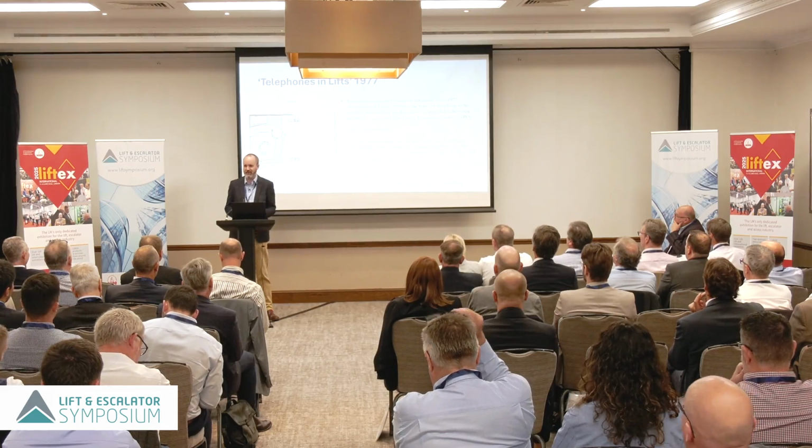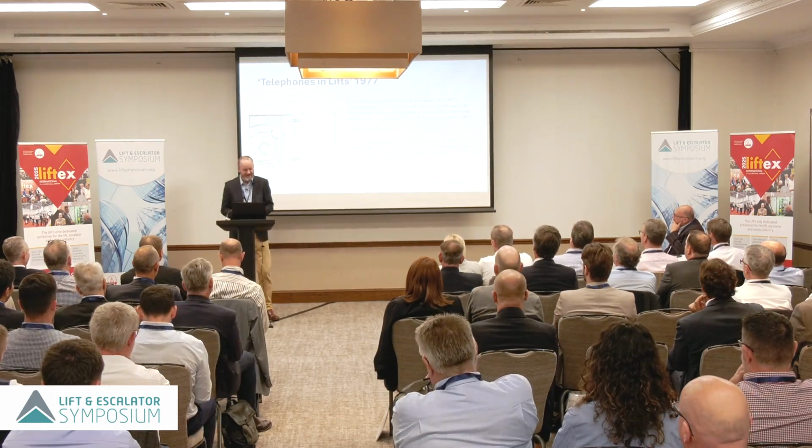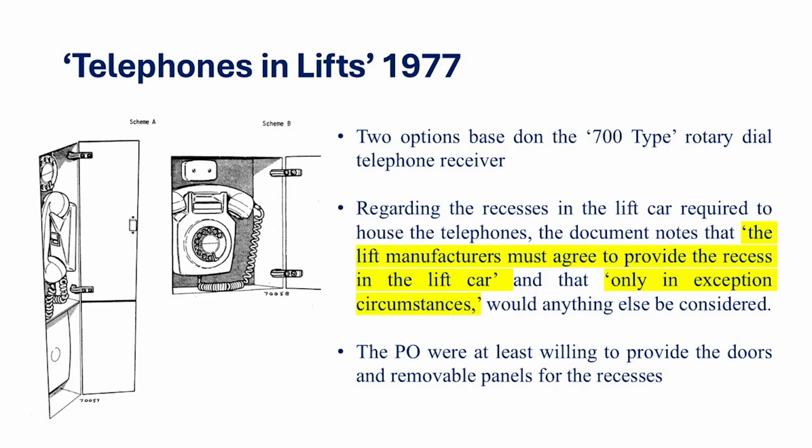I hope all of us remember rotary dial phones, I certainly do. A rotary dial phone in a recess. There were two options for these, as you can see there, depending on the size of recess you had. It was what was called the old 700 type rotary dial phone.